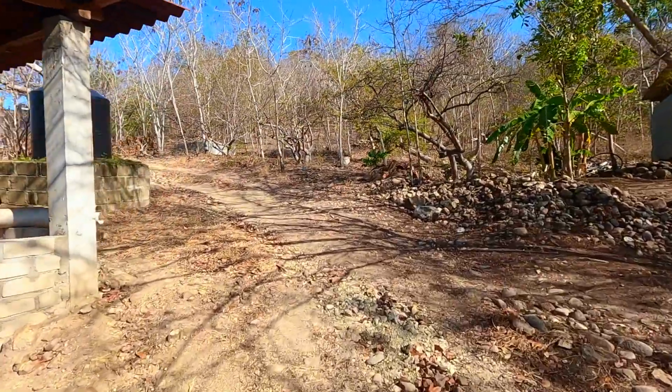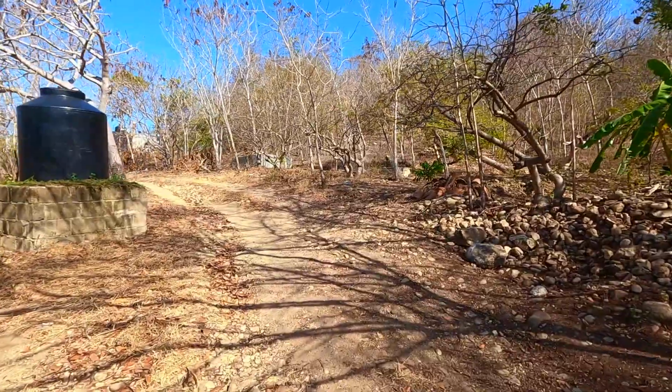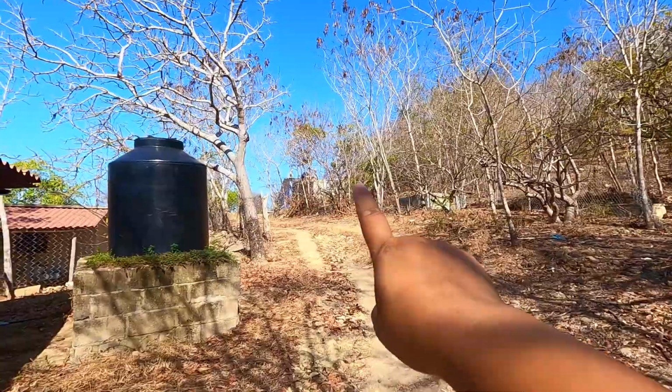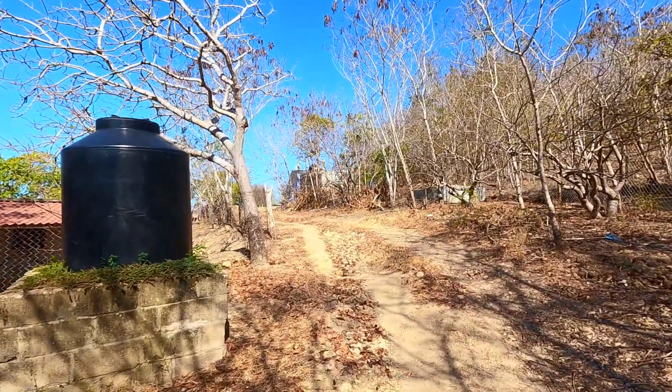This family has sort of a hostel on top. They have 4 rooms for rent.